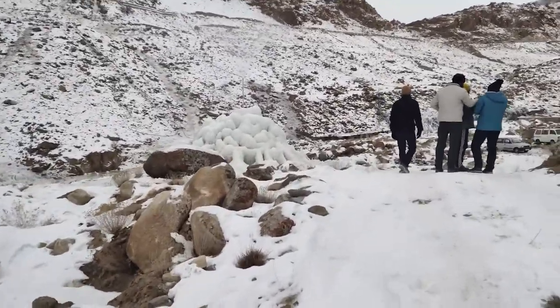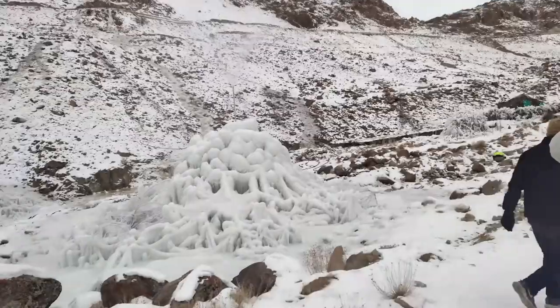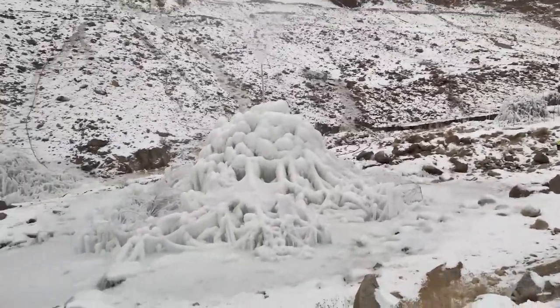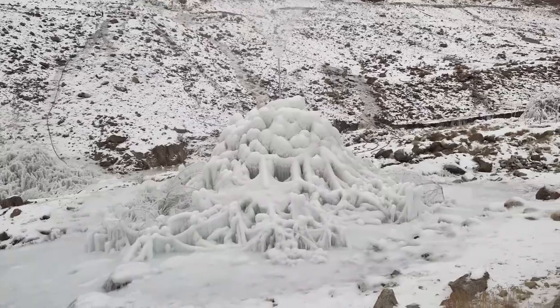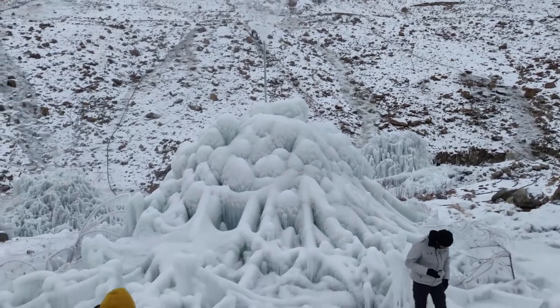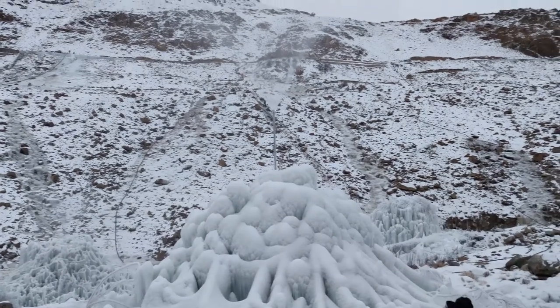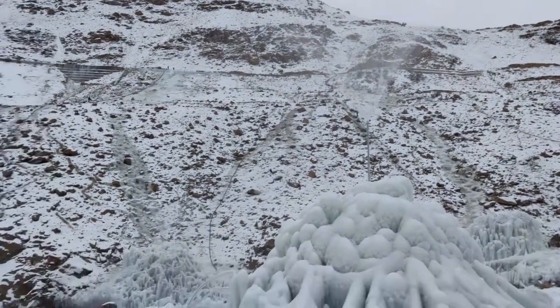Am I not looking like a Kashmiri? In just 2 days, this place is amazing. Can you see this? It's the Ice Stupa. So this Ice Stupa, they're sprinkling water on the top. As soon as it goes in the air, it forms into ice immediately.